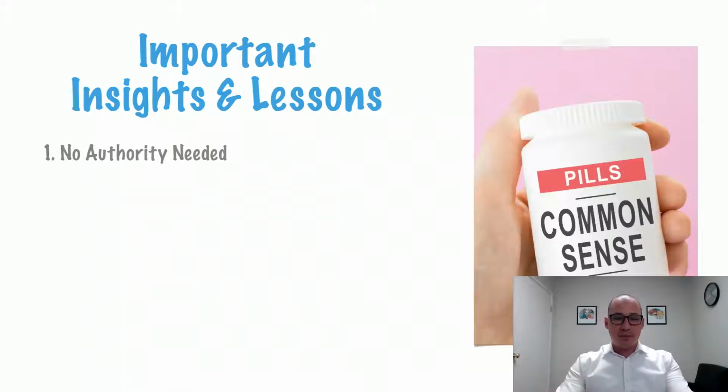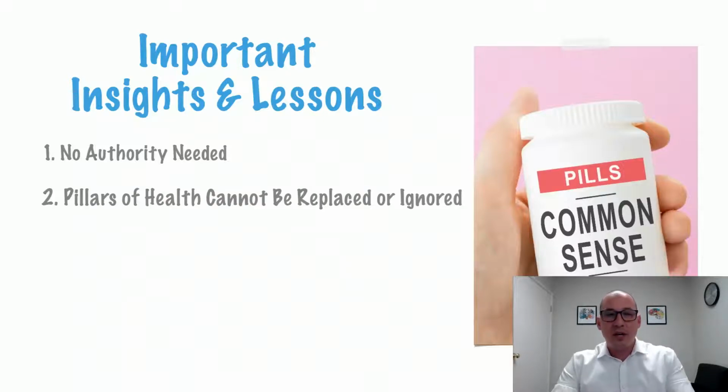So, with that being said, coming back to this, what's another thing? The pillars of health, generally speaking, cannot be replaced and they cannot be ignored. So what does that mean? There's no medication out there that replaces the need for the plant having water, right? You can't replace water with oil. You can't replace water with a medication. You can't replace sunlight with, who knows, some other synthetic chemical, right? So generally speaking, the pillars cannot be replaced and they cannot be ignored.